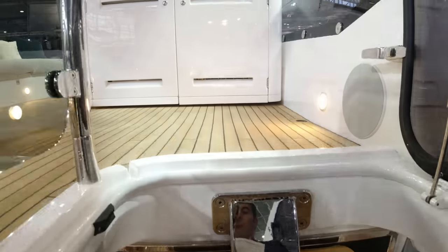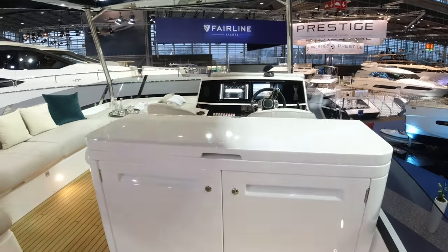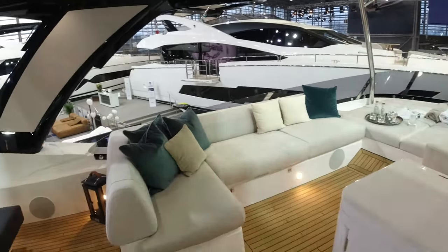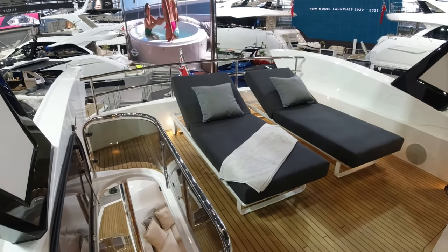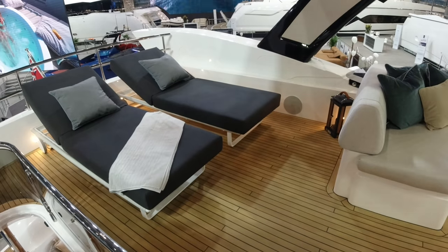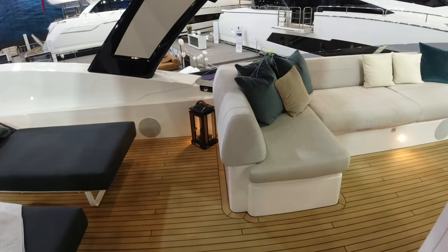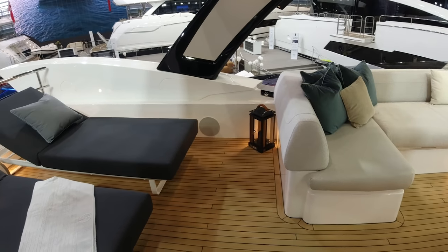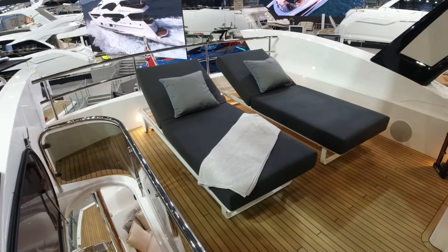So very easy to use ladder, you can come down that forwards or backwards. Very safe with a rail either side. And you'll see this trend currently running through the market for more freestanding furniture. So we still have the option up here for a larger fixed seating running down the port side in an L shape. Or we can do a dining table up here.